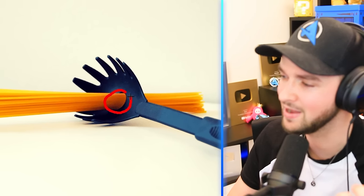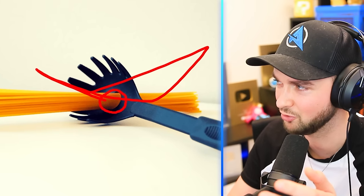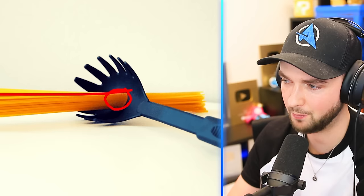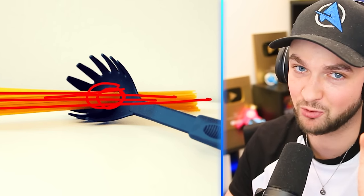The hole in the middle of like these pasta scoops isn't just there to let water go back and forth, but can also be used as a measurement of one serving of spaghetti. So pop all of the spaghetti in that you can into that hole and you have a perfect amount for someone to eat.